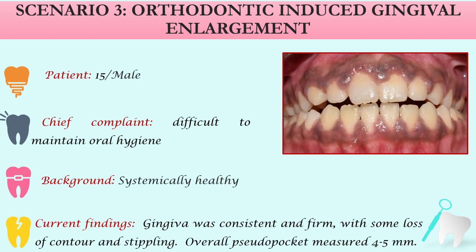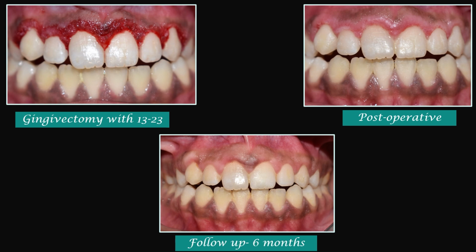This is a case of gingival enlargement caused by orthodontic therapy affecting a 15-year-old male patient referred from the Department of Orthodontics. Additionally, it was noted that the patient could not maintain good oral hygiene. Gingiva was generally consistent and firm, with some loss of contour and stippling. It became apparent that the overall pseudopocket measured about 4 to 5 millimeters. Following initial therapy, scaling and hematological examination were carried out, and then surgical therapy was done in relation to the upper anterior region.